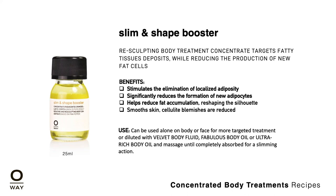Sorry. The other two boosters that we talked about, the Slim and Shape booster, this one is amazing. This is more of a targeted action body booster. So you would use this on places where it's going to smooth skin, so more cellulite areas, hips, thighs, butt area. You can use this in body wraps. So you would just incorporate this with any of your body oils, because these are smaller bottles. You can see they're 25 milliliters, so it's not a whole lot. I mean, they are super concentrated.